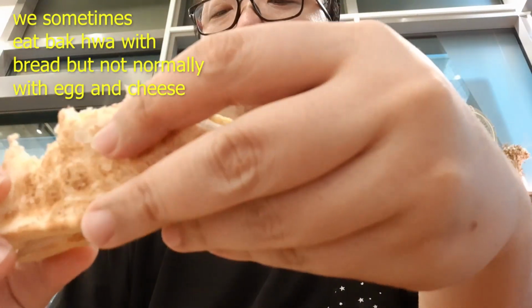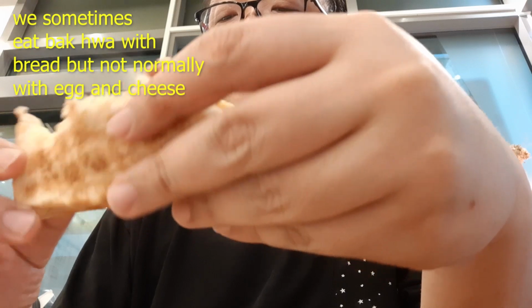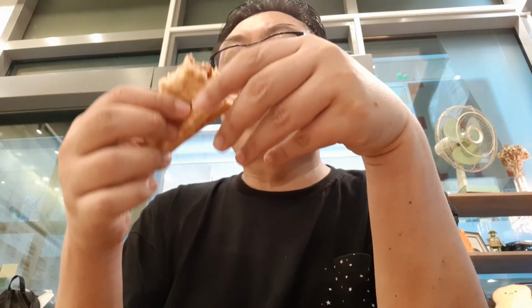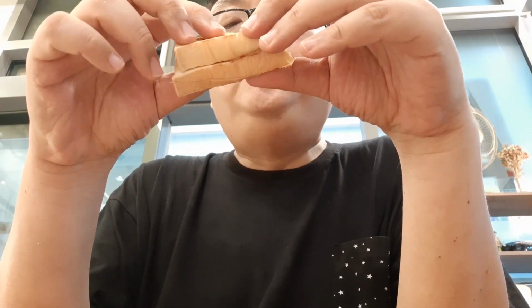The bread here, I think this particular sandwich highlights the bread better than the other sandwiches, but still, I think my favorite is still the pork and egg and cheese. This one here, even though it is good, it is different, it is special, just that the taste, the sweetness of the meat here does hide a bit of the eggy, cheesy flavor. But the meat itself is tasty, sweet and salty, and goes well with the bread.